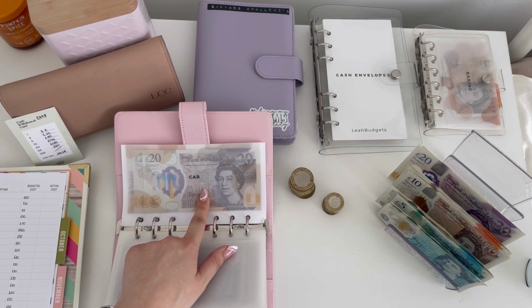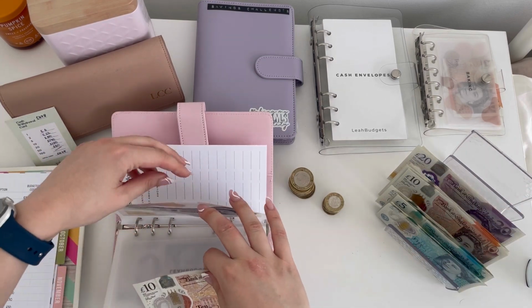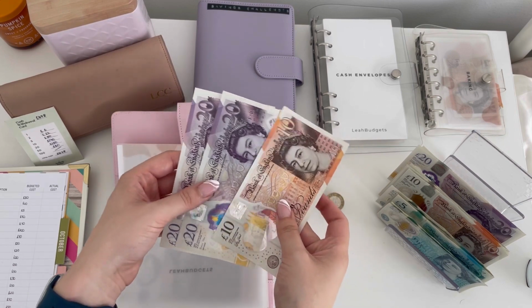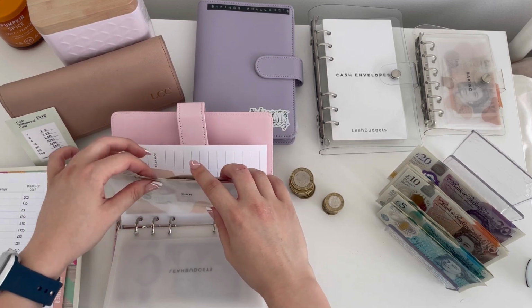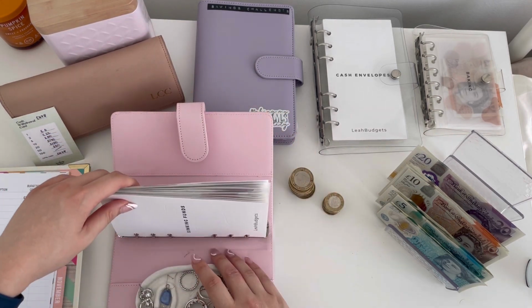Next up is car, and car, if I can find it, is getting £10. So car now has 20, 40, 50. And that is the end of that.